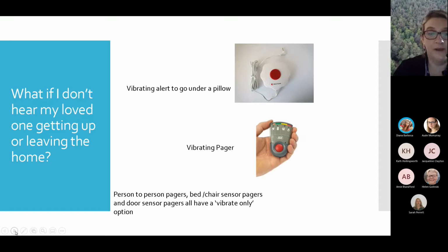Mainly people worry that if they have, maybe, a hearing impairment themselves, they think, well, what if I don't hear my loved one getting up or leaving the home? And there are things that can link to some of the sensors. So if you go to sleep at night and maybe you have hearing aids and you take them out, there's a special vibrating pillow alert that connects to the pager, and that would definitely wake you up if you're worried that you won't hear your loved one.